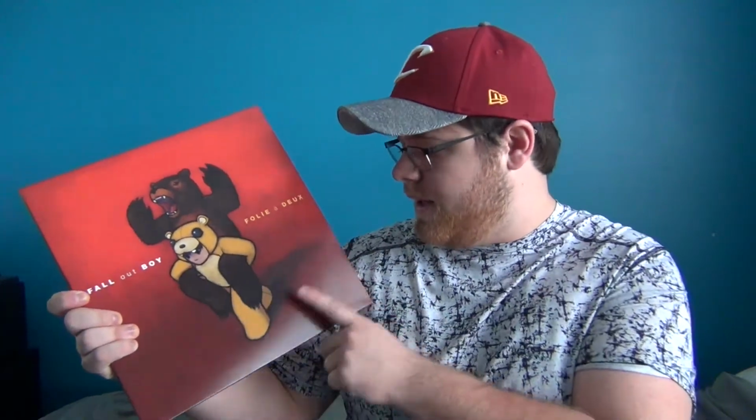Like I said, Save Rock and Roll really got me into Fall Out Boy. And I kind of didn't even know that this album came out until I started listening to I Don't Care. But this album is great. I love this album. There is not a single song on this album that I would skip. I spun it for the first time on vinyl, and that was the first time I heard the entire album.